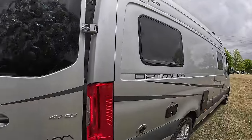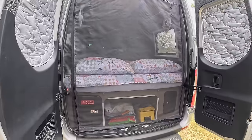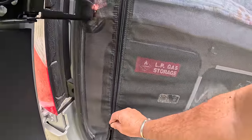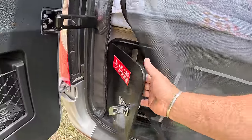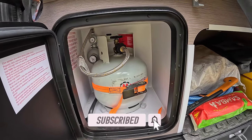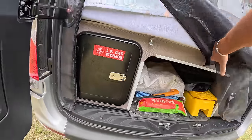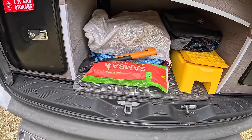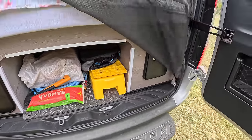Nice windows. Big open back here. So this is a screen. You can put that down, let all the air flow through. A couple of hatches under here. This is where your gas bottle is stored. There you can see it. Just a 4 kilo gas bottle. Plenty of room under here. Store all your hoses, spare gear, little ramps, a bit of firewood. If you didn't have the firewood there, you'd probably put your barbecue in there. A couple of little things.